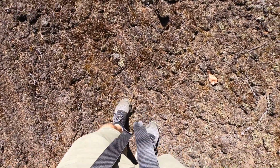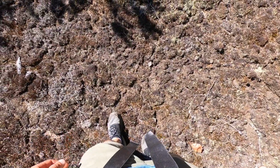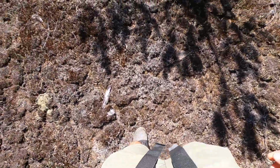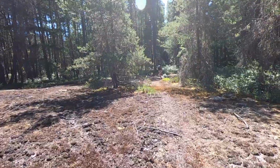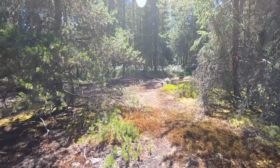So this terrain is super crunchy. It's weird to walk on. It is so dried out up here. It doesn't really look like it's caught fire or anything, but if it did, it'd go up in a second. So just looking for the trail where it's continuing.